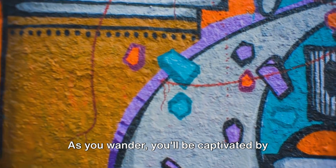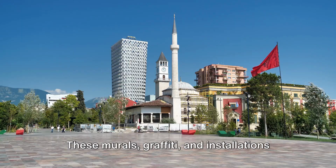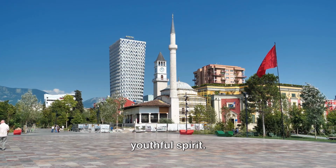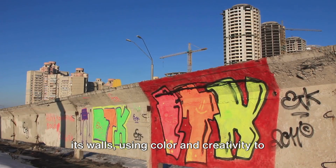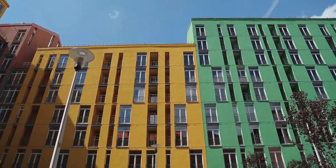As you wander, you'll be captivated by the abundant street art that breathes life into the city's concrete facade. These murals, graffiti, and installations are not just artistic expressions, but symbols of Tirana's transformation and its youthful spirit. This is a city that wears its heart on its walls, using color and creativity to tell its tale. Each building tells a story, adding to the city's vibrant canvas.